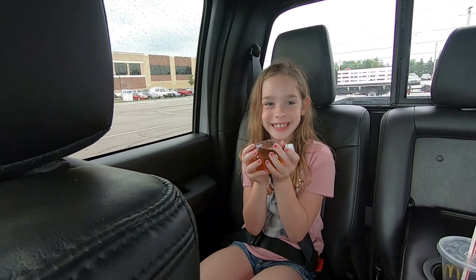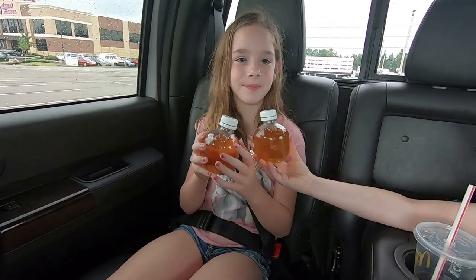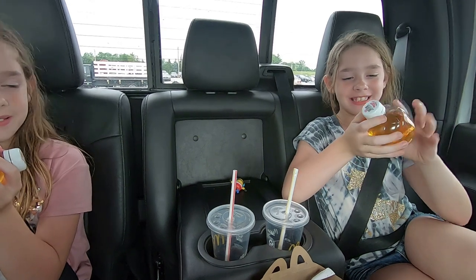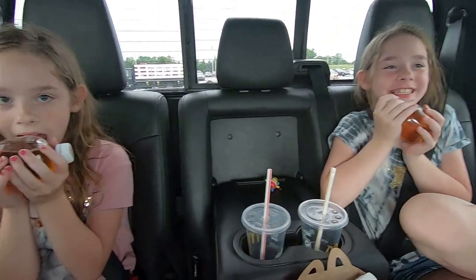So Maddie, at Jungle Gems, bought a bottle of apple juice. And yes, if you bite into the bottle, it makes it sound like you're biting into an apple. I can't really do it because of these little wordies. Oh my gosh.